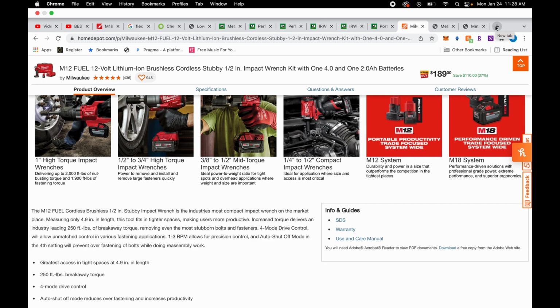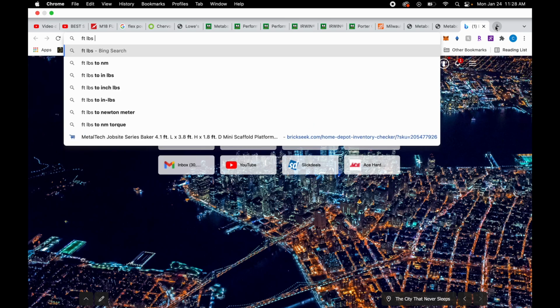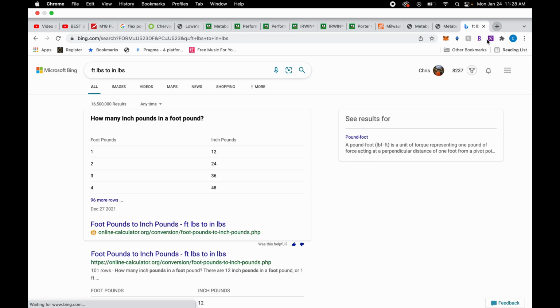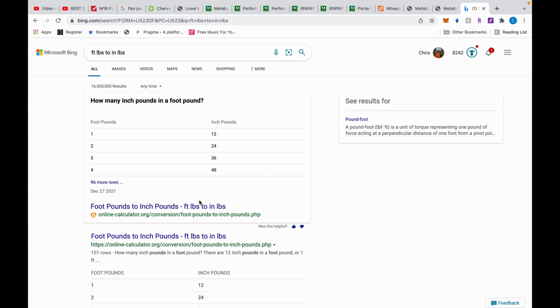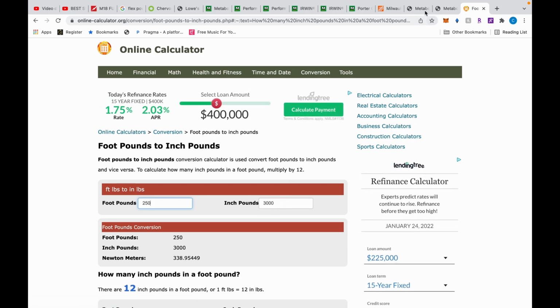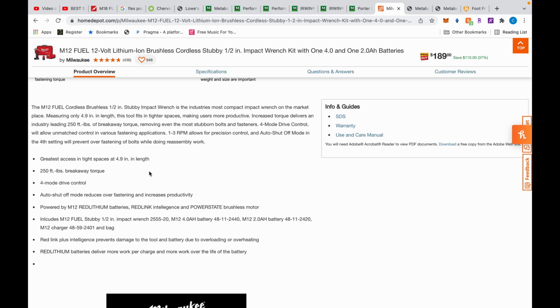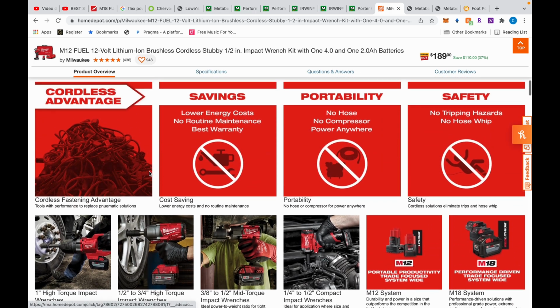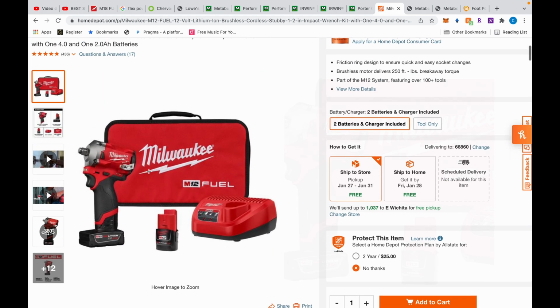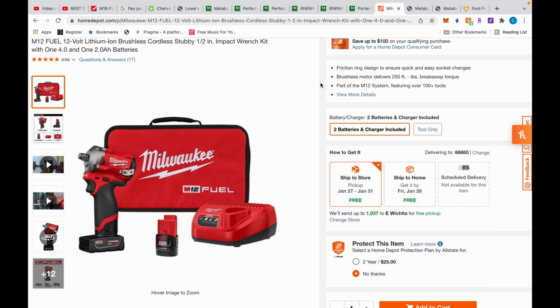But I'm going to do something live. I hate doing this stuff because it takes up time, but let's do some calculations, because instead of getting an impact wrench, you could just get an impact driver and an adapter, right? But let's compare this though, because that says it's 250 pounds, and that's 3,000 inch-pounds. Okay, so this is blowing every impact wrench on the market out. 250 foot-pounds of breakaway is nothing compared to the Big Papa, that M18 Fuel half inch impact wrench, which has 1,200 breakaway.